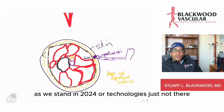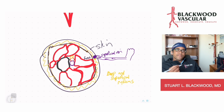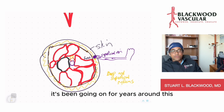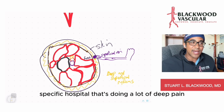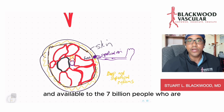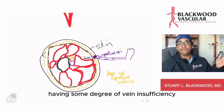Right now, as we stand in 2024, our technology is just not there. We just don't have the capacity and the technology yet to do really reliable, robust operations on the deep veins. There's a lot of research going on, and it's been going on for years around this, but as of right now, I don't know of any specific hospital that's doing a lot of deep vein valvular reconstruction that is widespread and available to the 7 billion people who are out there living in the world, with 20 to 40% of us having some degree of vein insufficiency.